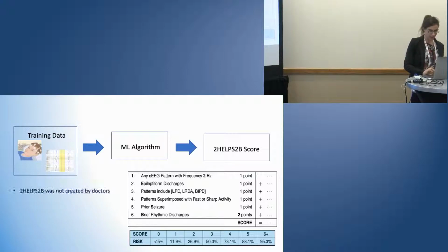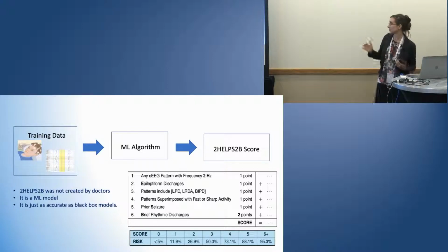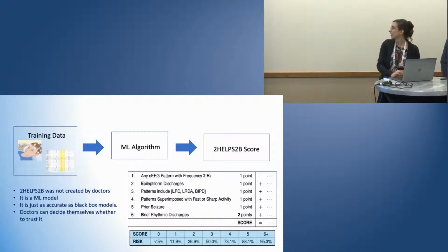Now, this model was not created by doctors. It was created by putting data into a machine learning algorithm. It's a full-blown machine learning model. It's not just a rule of thumb. It's actually as accurate as any black box model we could construct. My group is expert there. We have a lot of expertise in neural networks and boosted decision trees and so on.